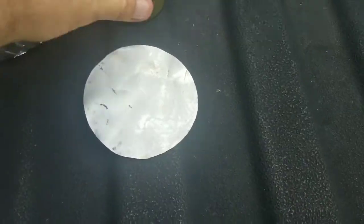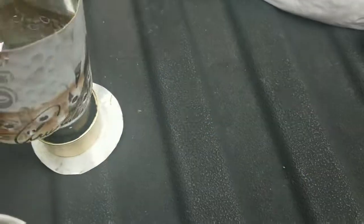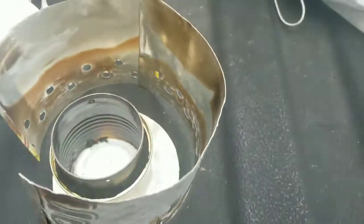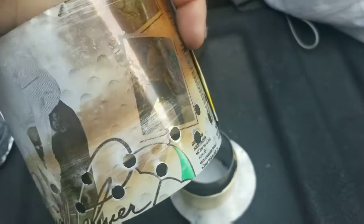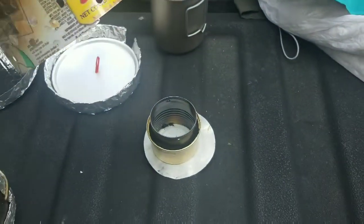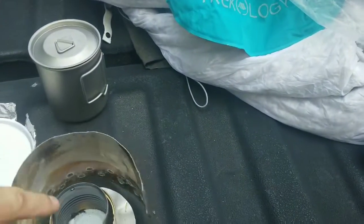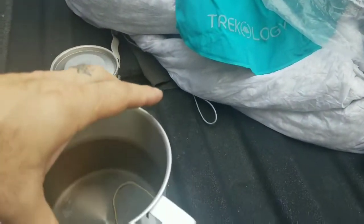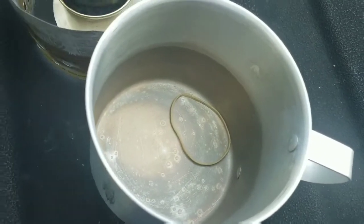That's a piece of aluminum that you'd sit your stove on as a vapor barrier. This is just a windscreen that I made out of an Arizona tea can and punched some holes in it. I could probably make something a little better though, but you know, it's ghetto fab. Oh, it's Arizona tea and Pennsylvania Dutch birch beer. And then you can just sit your pot right on the stove, plus a rubber band.